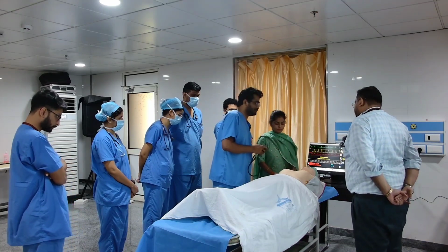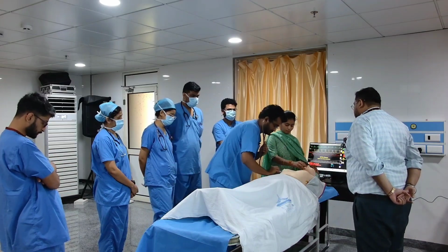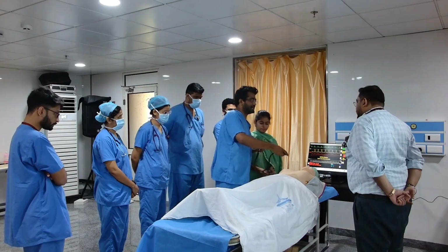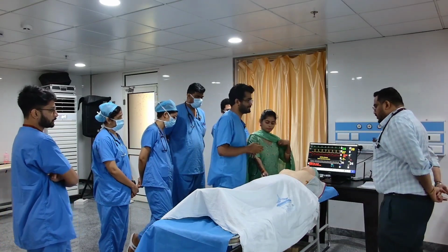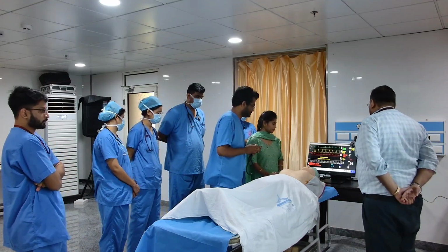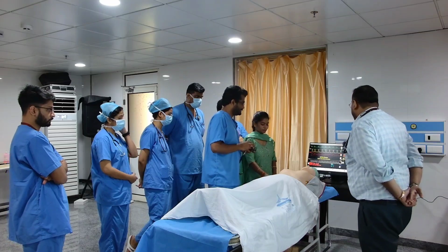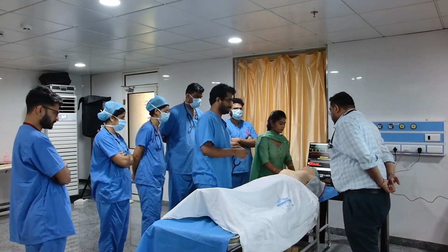In the breathing part, air entry is? You can just auscultate. Air entry is present bilaterally, with bilateral crackles heard. And how's the respiratory rate and saturation? The respiratory rate is 24 breaths per minute. Saturation is 87% on room air. Saturation is on the lower side, so we'll put on O2 support along with the IV medication.